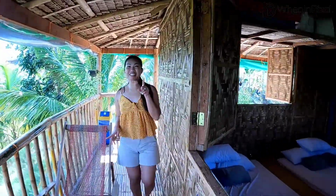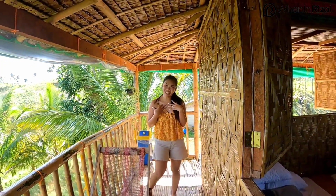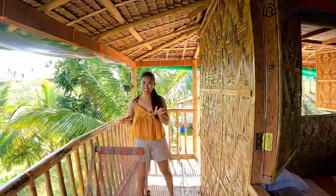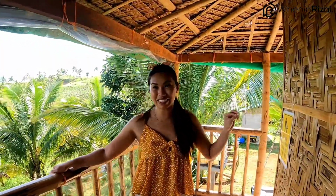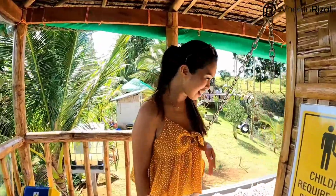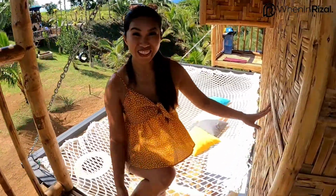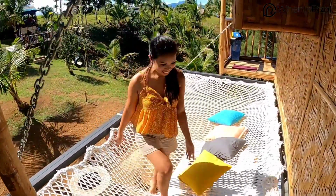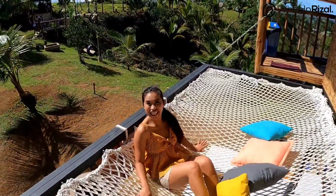Oh, and this is my favorite. Excited. This is, nakita ko to sa Maldives. The concept was from Maldives. Sumakit yung ulo ko in executing this, but it's definitely worth it. Wow! The deck hammock. So you can just enjoy here.